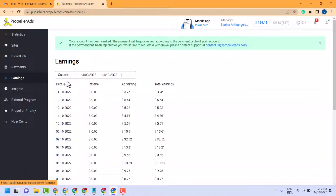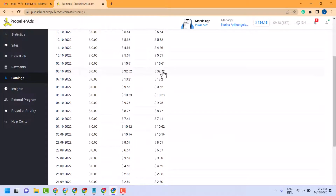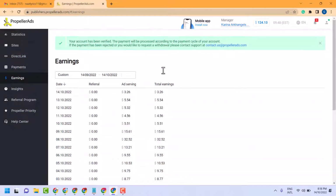Just create your account and see the experience, and comment what your experience is with this company. Surely it gives the payment every month, and if you contact them, it will pay weekly, and the minimum payout is $5.